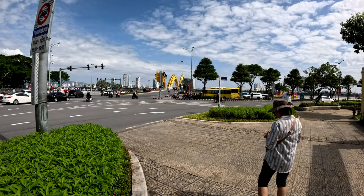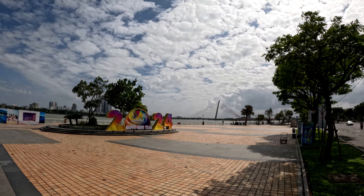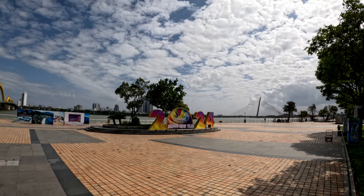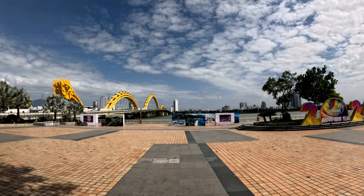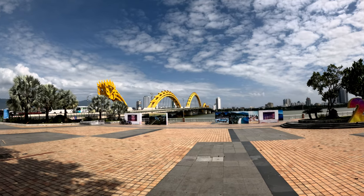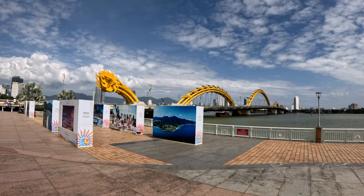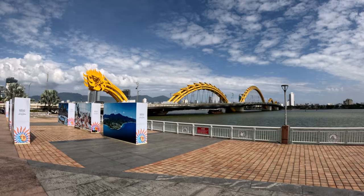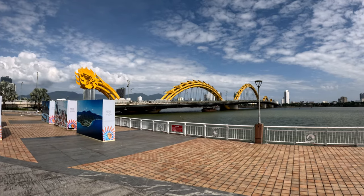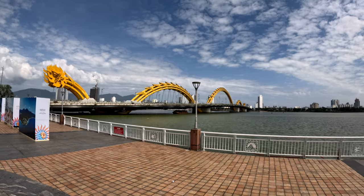Construction of the bridge began on the 19th of July 2009. The Dragon Bridge is 666 meters long, 37.5 meters wide, and has 6 lanes for traffic. It opened to traffic on March 29, 2013, at the cost of nearly 1.5 trillion Vietnamese dong, equivalent to $88 million.